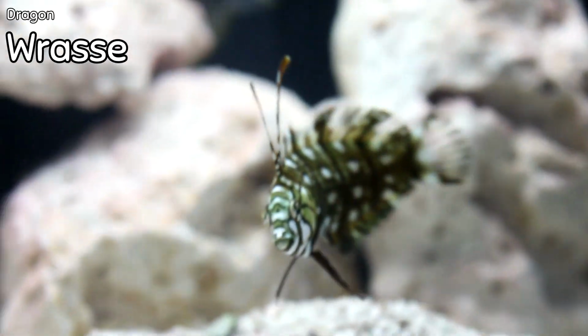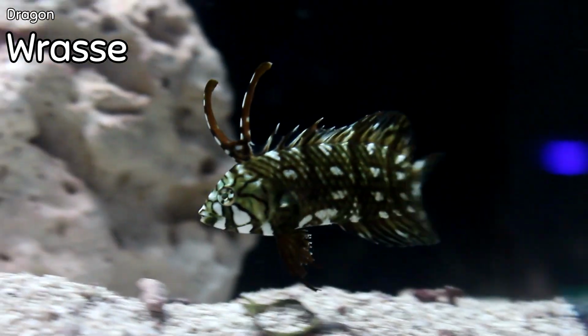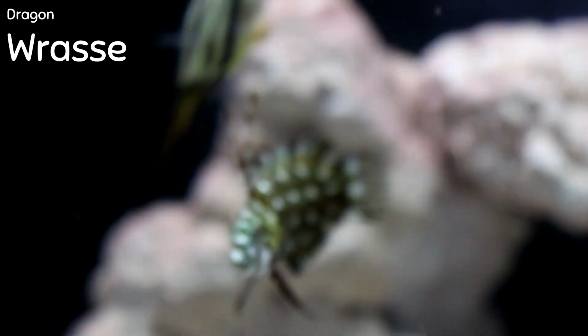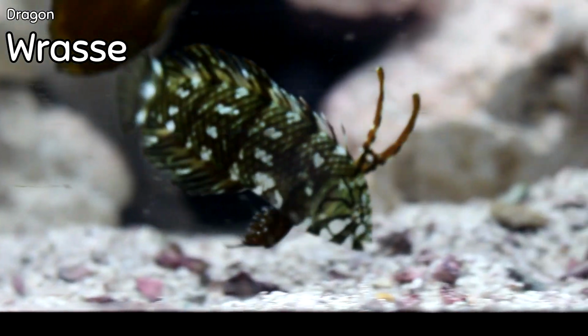A very reindeer looking fish. The dragon wrasse is a very cool fish. It's good in almost any type of community tank. It will sometimes mess with small invertebrates as it gets big, but usually at this size, it pretty much leaves things alone. It looks for most of its food in the sand, as you can watch him kind of pick.